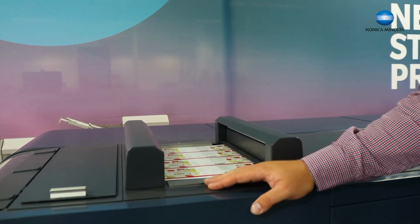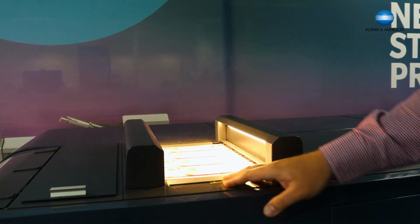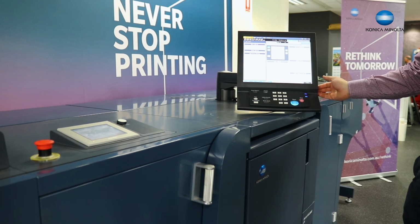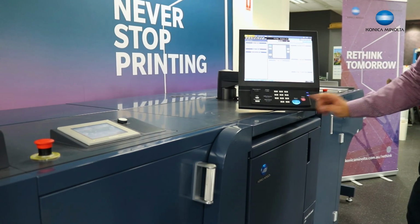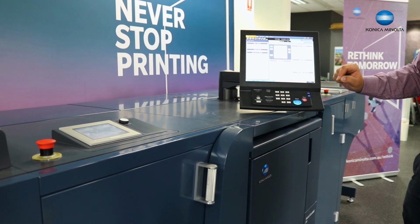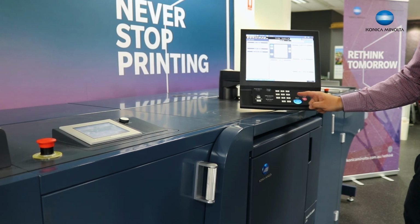So our proof has come up to the proof viewing window here. We do have a light to assist with checking a print. What happens on the screen over here? We have our job ticket has reopened. If we're happy with our output, we simply hit start. If we'd like to make any adjustments, we still can. So we can make color adjustments, things like that. But in this case, we are happy, so we're simply going to hit start.